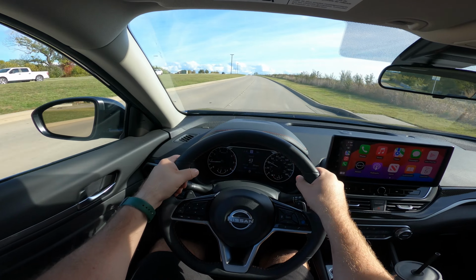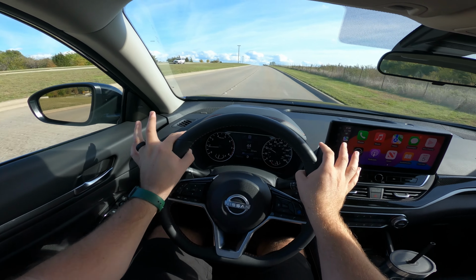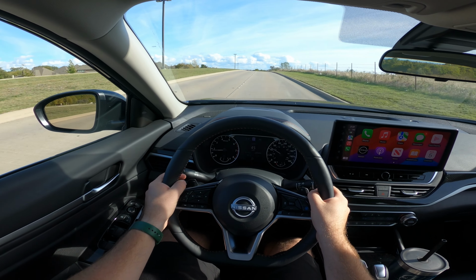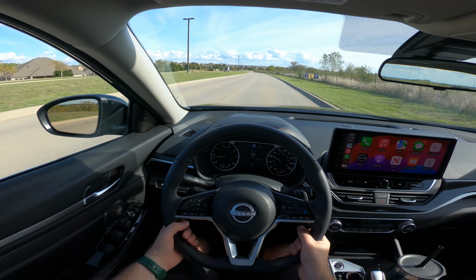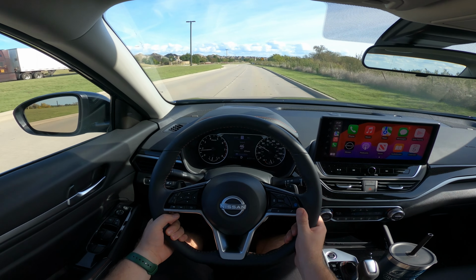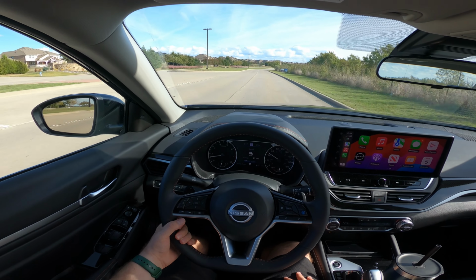This is still a good, comfortable daily driver. You've got good feedback with the steering. It's not super light or super heavy. It's a good blend of the two, and the steering wheel itself is also comfortable. And even though this has a sport tuned suspension, it is still a comfortable ride, which is what most of you are going to want and expect in a car like this.